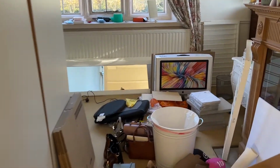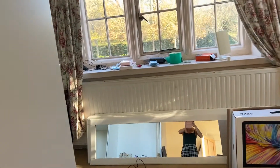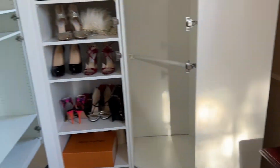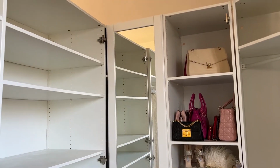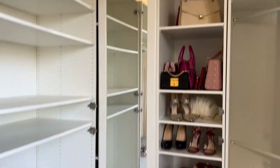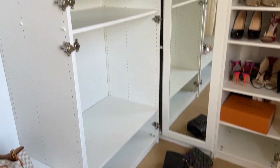It's doing really well. It's going to look really nice, I think. It's hard to sort of picture it at the moment because it's just such a mess right now. But I'm going to put some cornicing on the top to make it look prettier as well. But yeah, just put all these glass doors on.